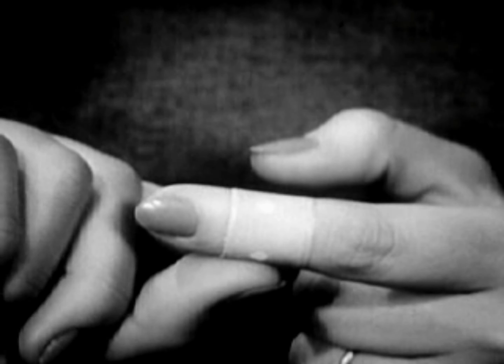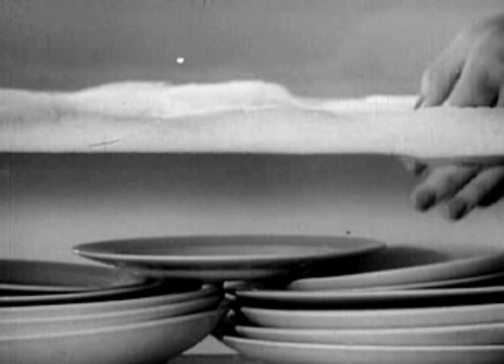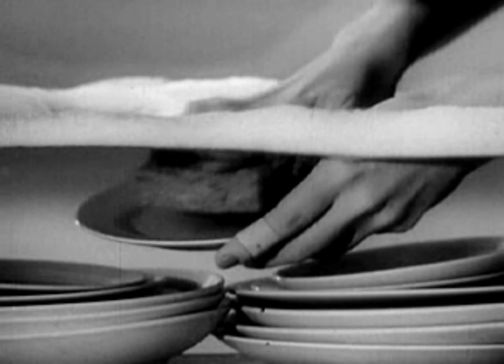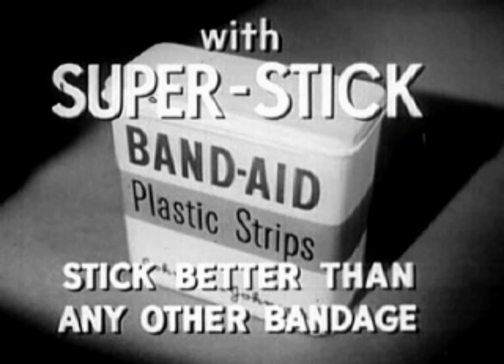They take better care of little cuts and scratches. They stay put. Yes, even in hot, soapy dishwater. Neat, flesh-colored, almost invisible. Band-Aid plastic strips with new Super Stick stick better than any other bandage.